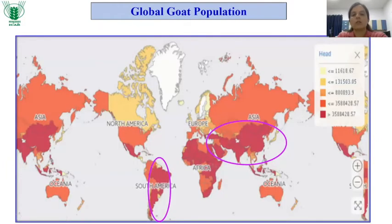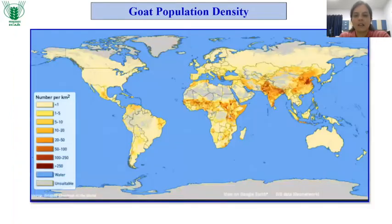So, goat population. First of all, let me introduce the world goat population. It is increasing and growing continuously. You can see the uneven distribution of the goat population here. Mainly it's concentrated in Asia, South America, and some parts of Africa. And the density is almost the same case.